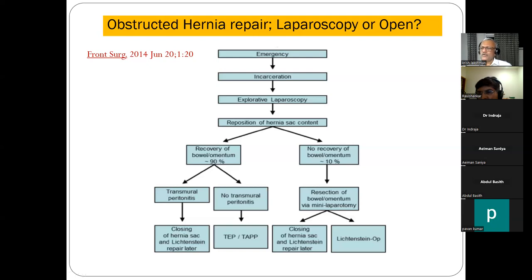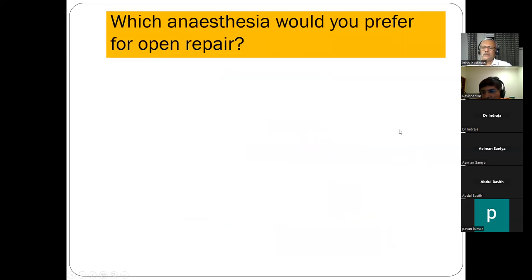So the point is, don't put a mesh, and you can use whatever else you're comfortable with. You're also within your rights not to do any repair, but just deal with the emergency and tell them I'll come back in 4 to 8 weeks and do the proper repair, at which point infection will have settled and you can do a classical Lichtenstein. Okay. Which anesthesia, go on.